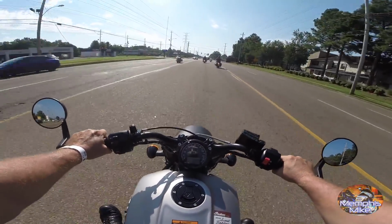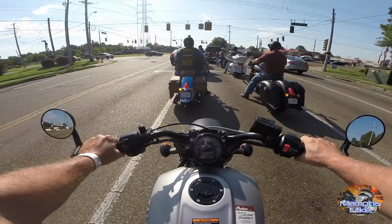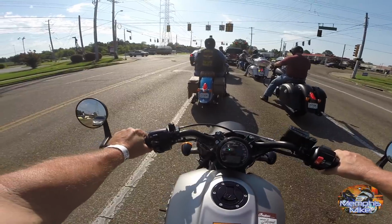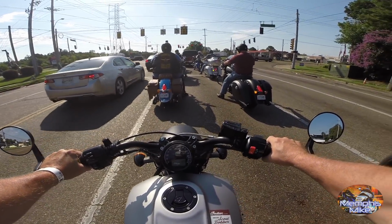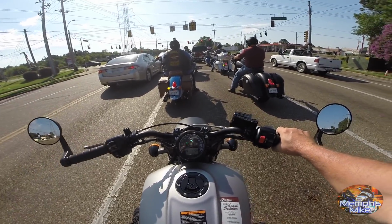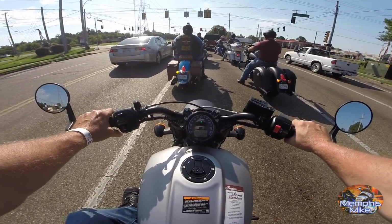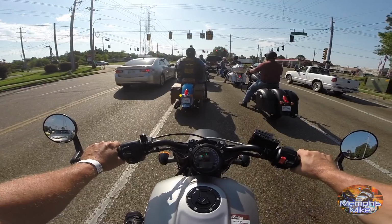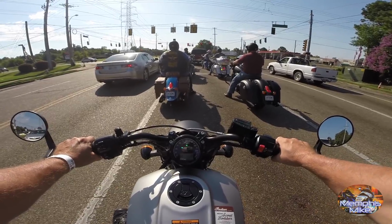Group ride. Oh man, everybody stay with formation. And it's so much different than my Honda CB 1100 or, for certain, the Gold Wing. This is a very basic bike. Very basic. Idling about 1,050, 1,100 RPMs. It's a Bobber Scout.